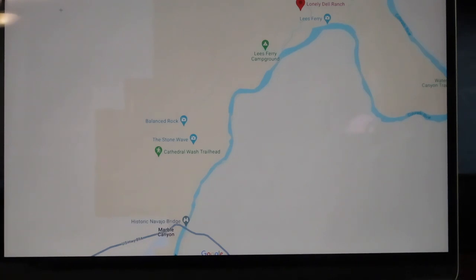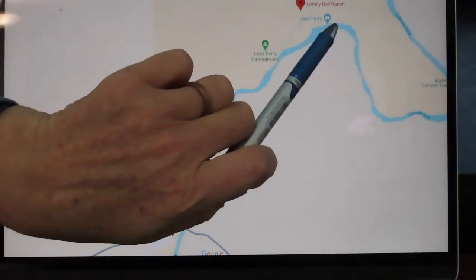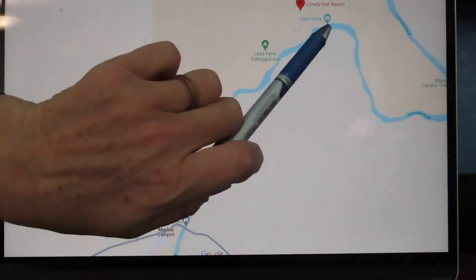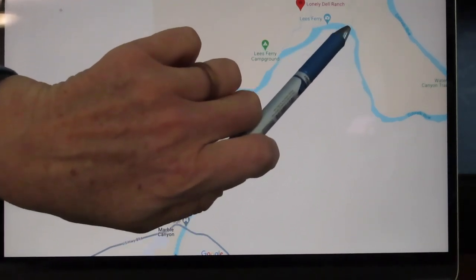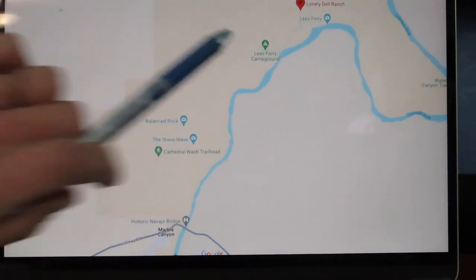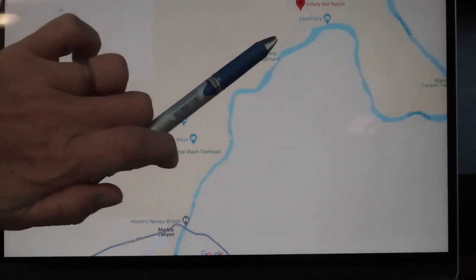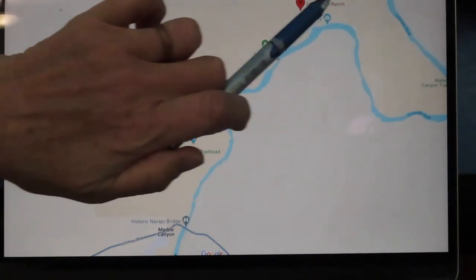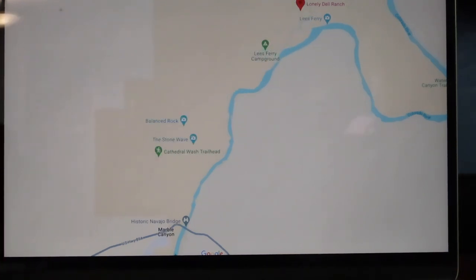So here's a map of just around the Lee's Ferry area. Here's the campground, and here's the boat launch. The first day little hike we went on was called the River Trail, and it just went along the river here, and there were some historic buildings and ruins from the actual Lee's Ferry. And then the second day before we went over to Antelope Canyon, this is the Lonely Dell Ranch, which is another historic area that we toured.